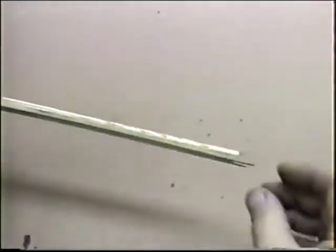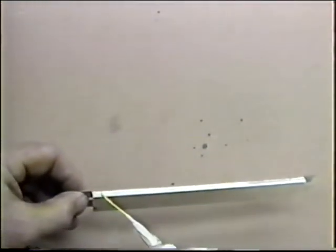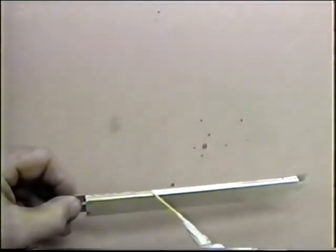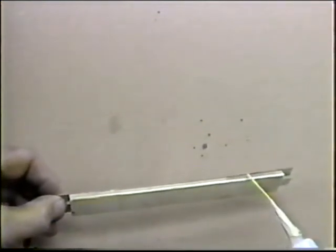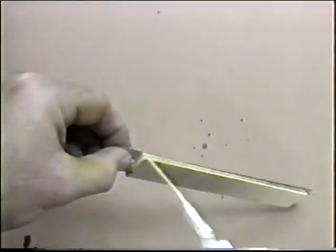I also put a good soaking of thin CA on all of the end grain. Serves 2 purposes. Some of it's capillary, of course. It runs down into the wood joint, and it hardens the wood joint. And that's one of the quality, especially end grain on light ply. I always want to seal that edge with thin CA. So all of those edges are sealed.